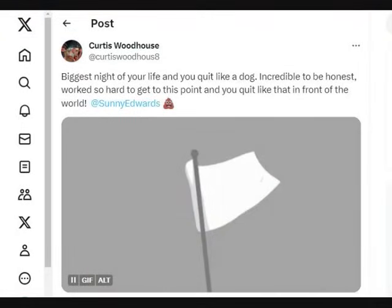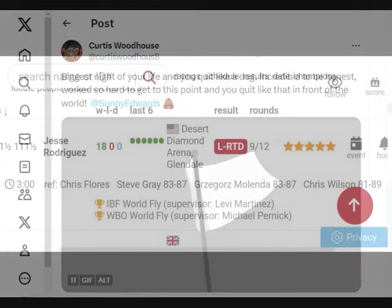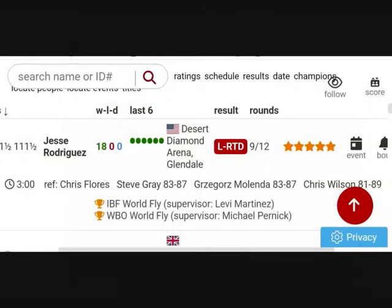Curtis Woodhouse, former British light welterweight champion, said that Sonny quit like a dog, but they've been going back and forth. They've got a little something between them. A few people have used the Q word. I'm not going to rationalize what constitutes a quit or what doesn't, because basically if you wave surrender, you wave surrender. It doesn't really matter in this circumstance if he quit or not. He was getting terrorized in there. Bam was way up on the cards, I'm going to assume.